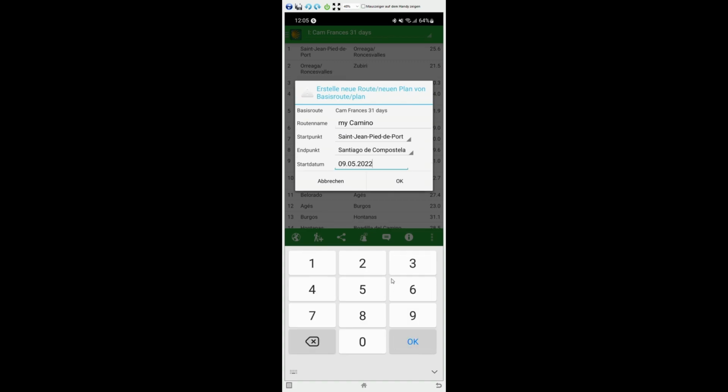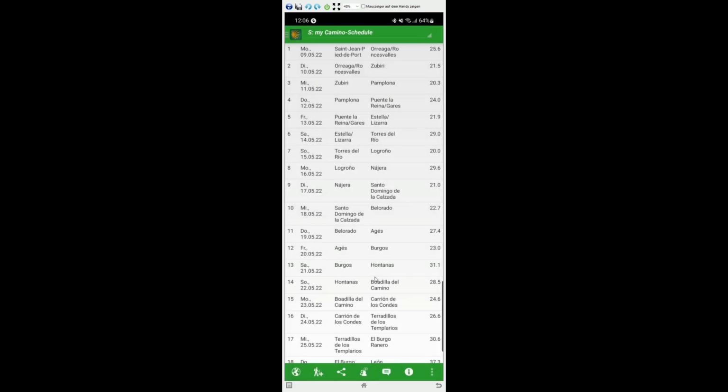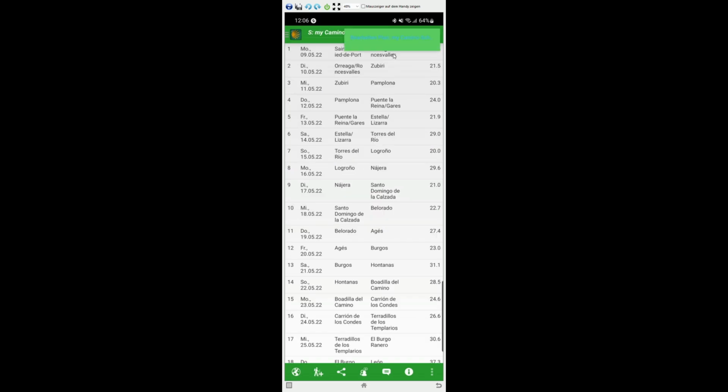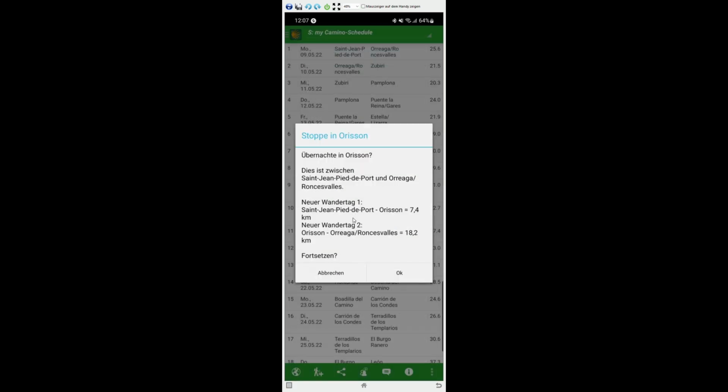It's a little description what you can do if you want to have a rest day, or if you want to put 2 days into one, or change, or whatever. Now, for every place, they show you what you find there: places of accommodation, cafe, restaurant, supermarket, fountain, bus stop. And if you don't want to walk the entire stage, you can split it into 2. So you stop at Horizon and next day to Roncesvalles.